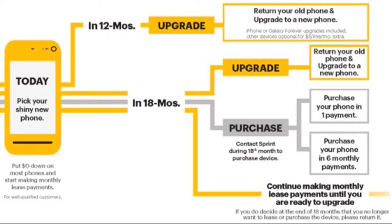Today, you pick your new shiny phone. Let's say you grab your phone today. In 12 months, if you have an iPhone or a Galaxy, those two have the forever plans, the Galaxy Forever and the iPhone Forever. So it's normal for customers to upgrade after 12 payments. It doesn't even have to be 12 months in the case of the Galaxy and the iPhone. Those forever plans include the 12-month early upgrade option.